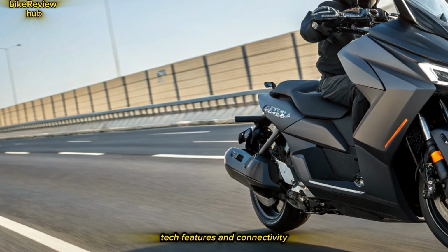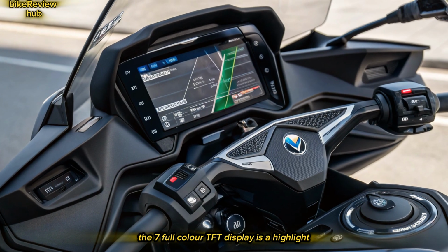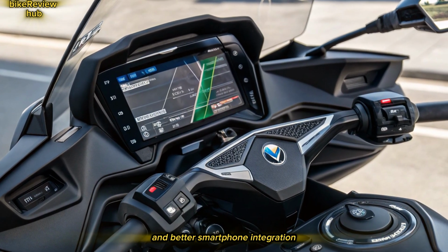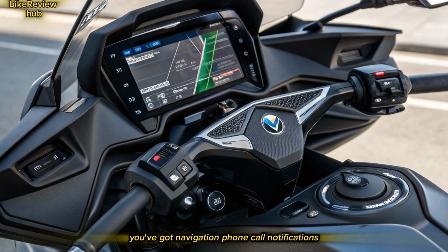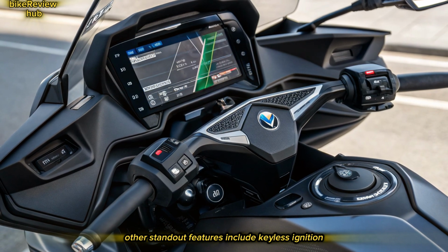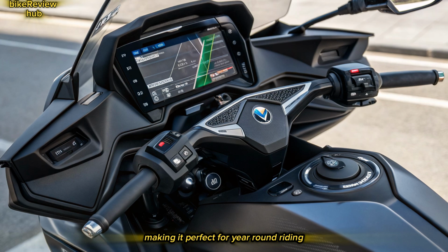Tech features and connectivity. Yamaha has loaded the 2025 TMAX with tech. The 7-inch full-color TFT display is a highlight, now with improved visibility and better smartphone integration through Yamaha's MyRide app. You've got navigation, phone call notifications, and even music control all at your fingertips. Other standout features include keyless ignition, cruise control, heated grips, and a heated seat, making it perfect for year-round riding.